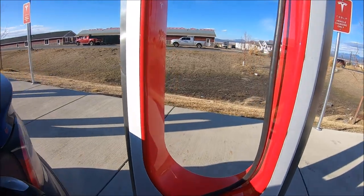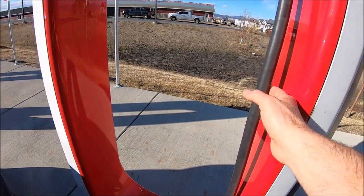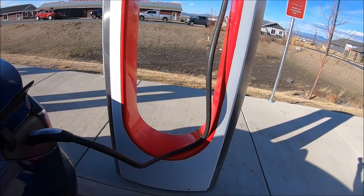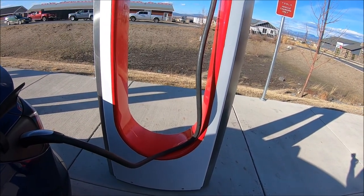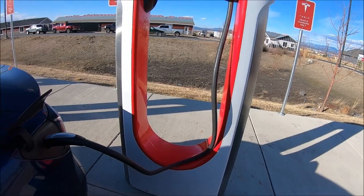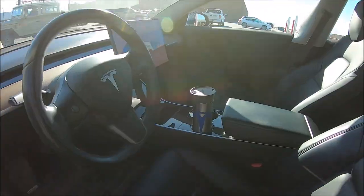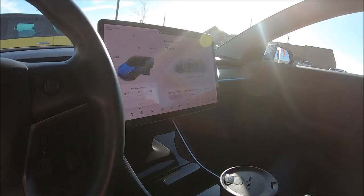This charger is a little noisy, but it's got the skinnier cord. Because they're cooled, that's why it makes a little noise, but it's pushing power super fast. So this will be a really quick stop. We'll have plenty of power by the time we get back here.